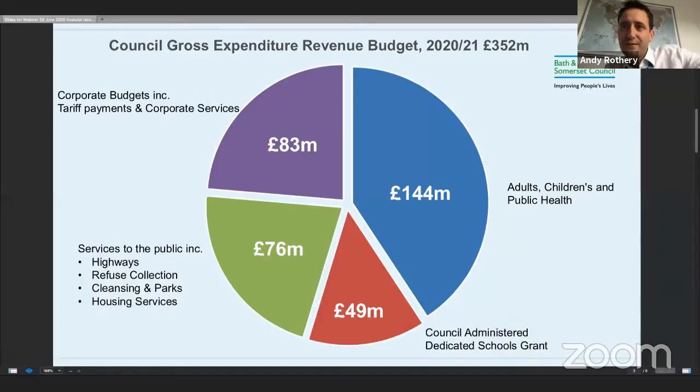Okay, well, what I'm intending on doing is giving an overview of the cost of expenditure across the council services. So what we will be having is a pie chart that shows this in a very simple way. So our council's revenue expenditure budget is £352 million. Breaking this down simply across the pie chart, I've got four areas here.